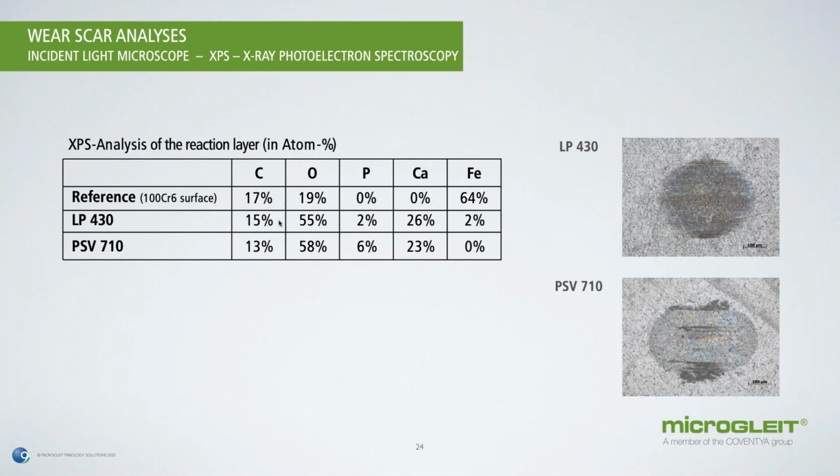With the previous paste, you see here you get more oxygen. So something happened on the surface. Some elements have been integrated into the surface. And here with the new one, the oxygen level is pretty much the same, the phosphorus level is higher, the calcium level is somewhat lower. But what's important, the layer here almost at the 100% level protects so that iron molecules are not extracted from the surface. And finally, this is one proof that our theory is right, that we build a tribochemical reaction layer.